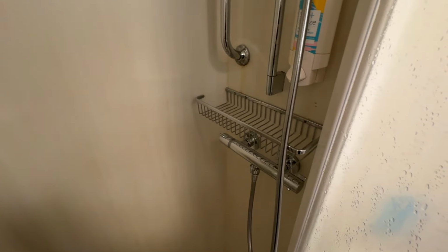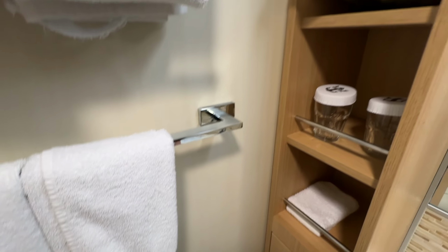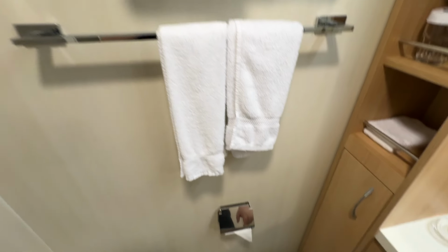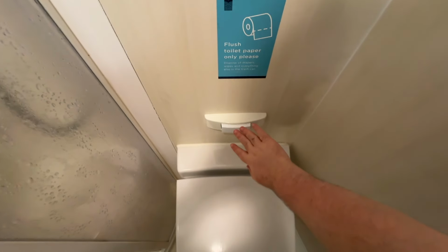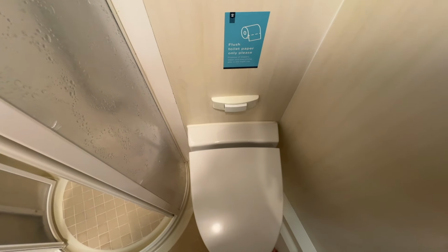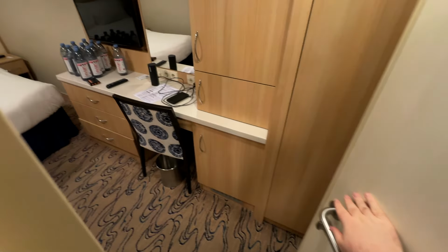So if we come in, we do have all the controls, and we have the all-in-one soap and body wash type stuff, shampoo. Okay, and some towels. And there's a look at some of the shelving in this bathroom. It's the average size for a Royal Caribbean cruise ship bathroom. Okay, and to end the bathroom tour as we always do, there's the toilet. All right, so I think that's everything here. Let's come out of here and back into the room.